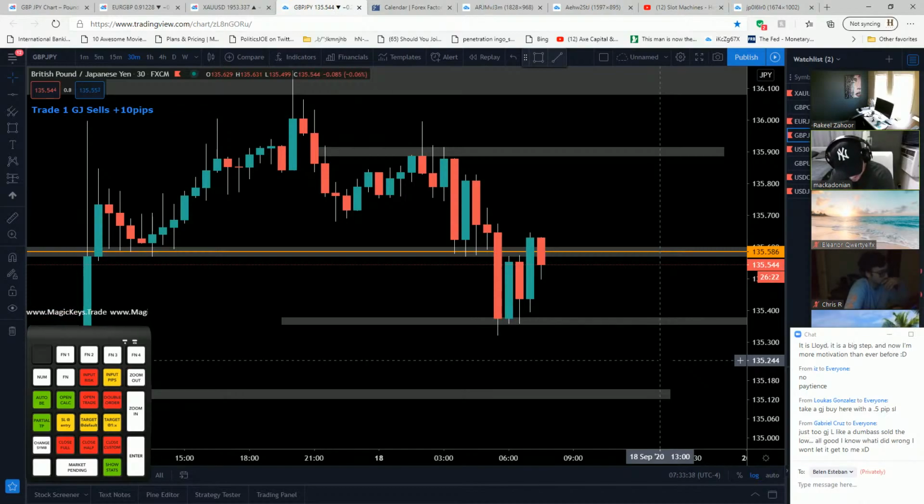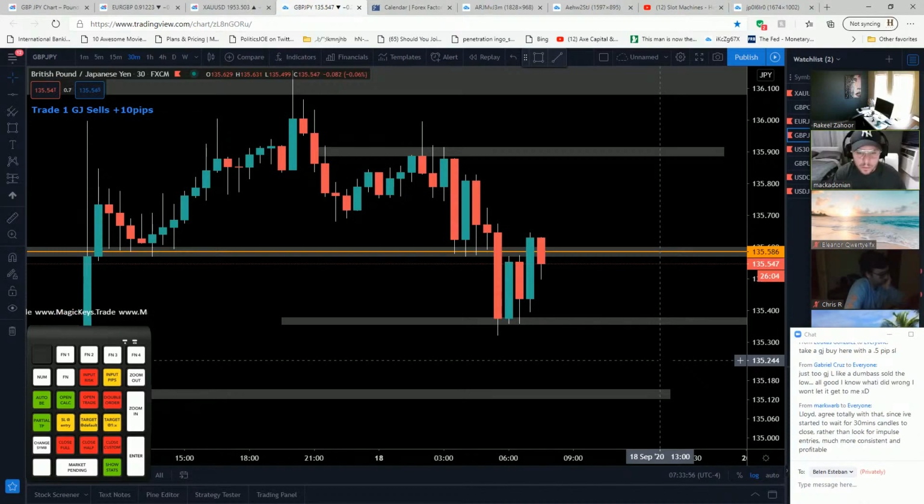Hey, Gabrielle, you asking about if the next candle closes inside the range, can we assume a fake out and look for sells? Yes, I will definitely look for sells under 135.360. As soon as the 15 closes or 30-minute? I would love to see this candle close inside and the next candle breaking the previous low. Yep. All right, sounds good.